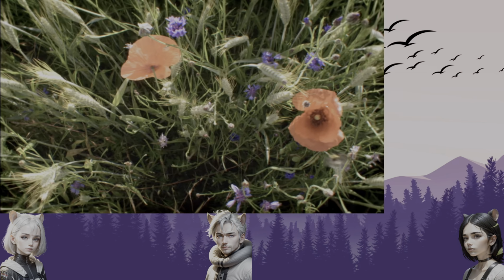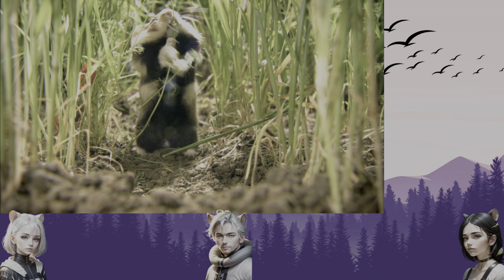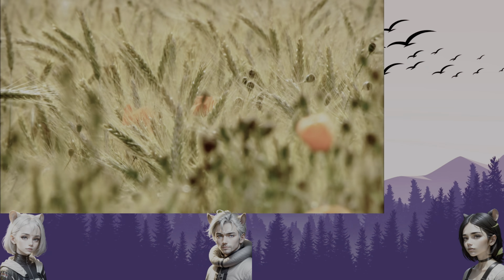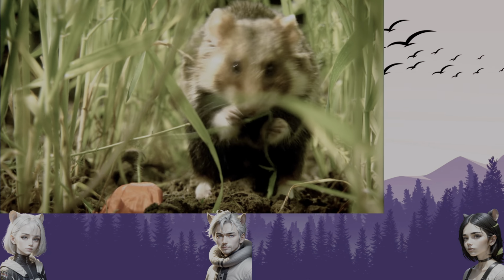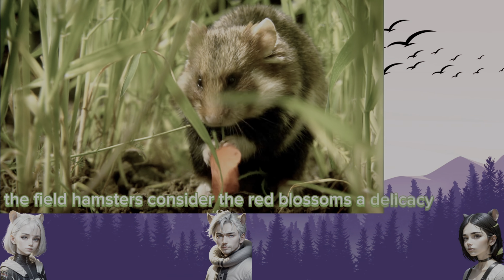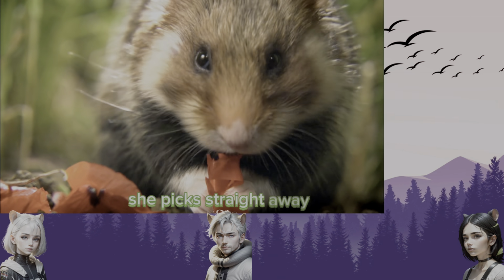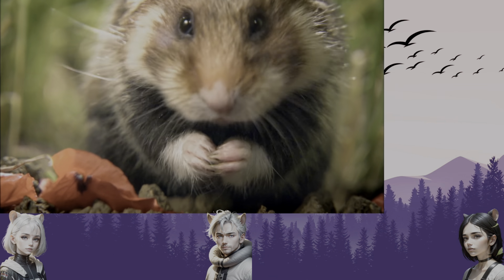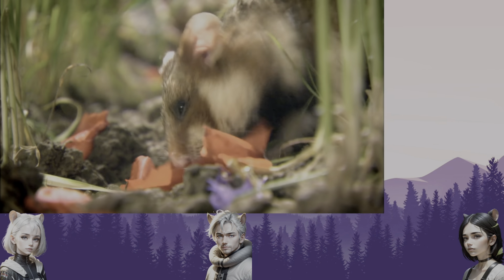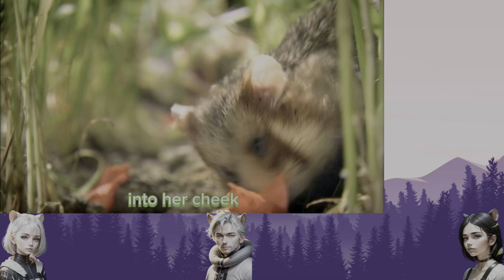Other animals are interested in poppy flowers too. The field hamsters consider the red blossoms a delicacy. The hamster doe enjoys the first one she picks straight away, and then stuffs some more poppy blossoms into her cheek pouches.